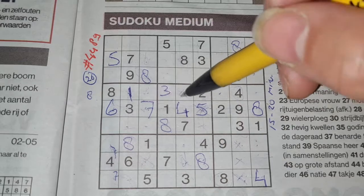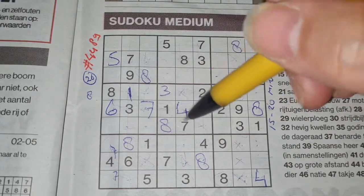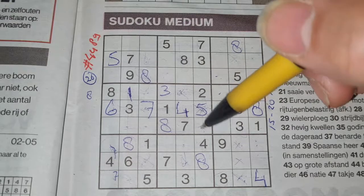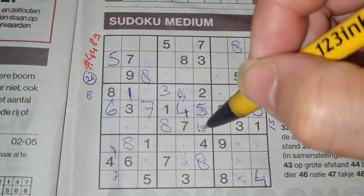Then, two numbers left in this big square. Numbers 1, 2, 3, 4, 5 are there, the 6 is missing. The 7, the 8, and the 9 is missing. 6 and 9. Let me mark those two boxes.